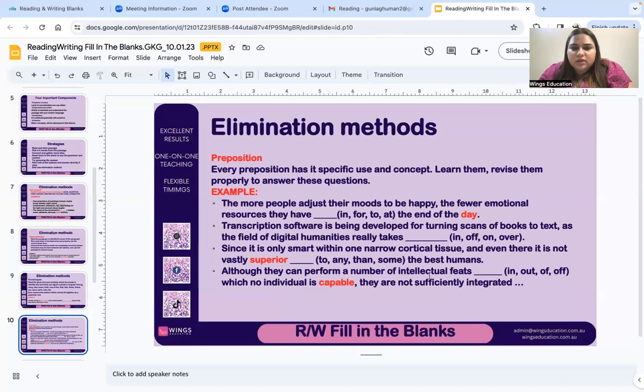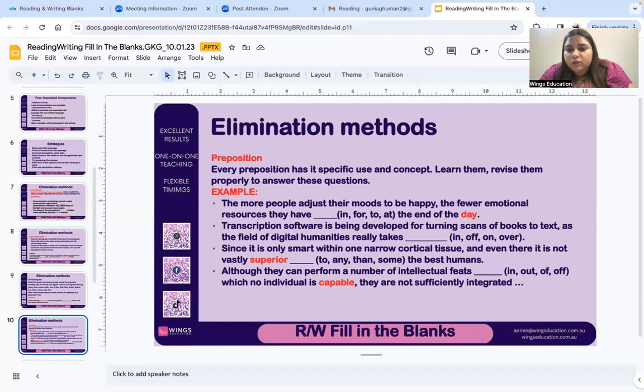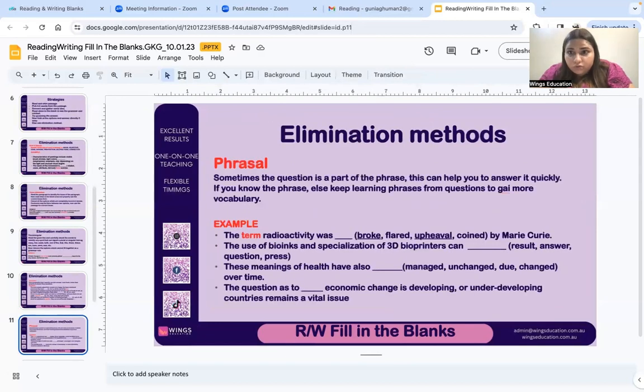Okay. Now check here. Although they can perform a number of intellectual feats, dash which no individual is capable of. Feats of which no individual is capable. Oh, with the word capable, we say "capable of". So I think my answer is "of". I'll go with the word "of", because that's how you use the word "capable of". So you just have to have the knowledge of your prepositions and the collocations of prepositions.